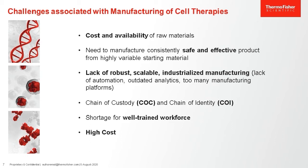Chain of custody and chain of identity issues, which are unique to the entire process, because this process begins with patient or donor material and ends with getting the cells back into the patient, is also an important factor. Shortage of well-trained workforce is something that we all are facing, and of course, the high cost. As we all know, a single dose of Kymriah is over $400,000.